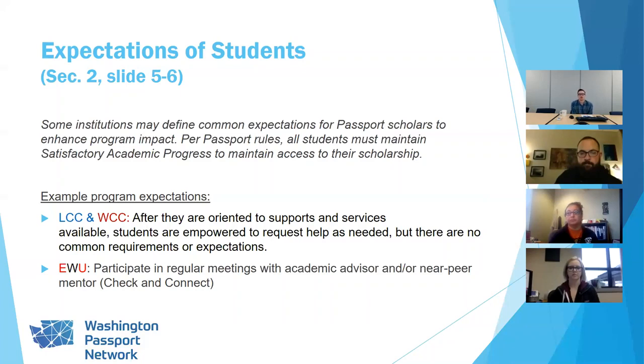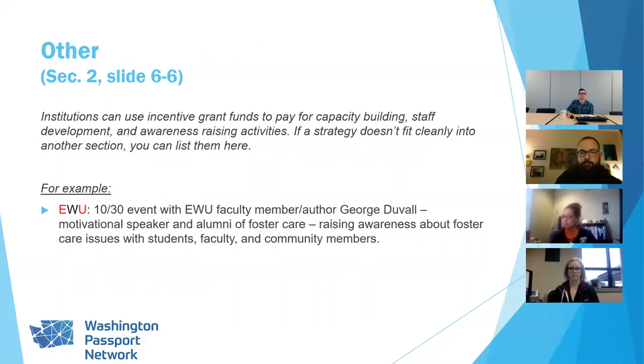Great. Yeah, so this is another one of those areas for me where there's no one-size-fits-all recommendation, but I do think it's valuable for all institutions to think about how you set expectations for students, no matter what they are. I think that's valuable, and it'll be valuable to just document your process in the plan.